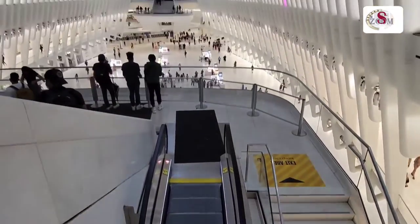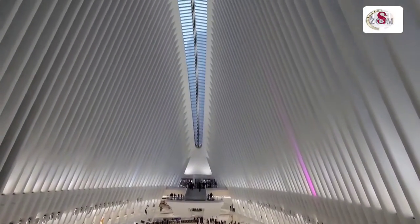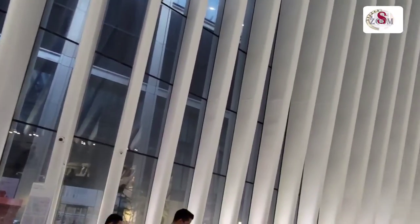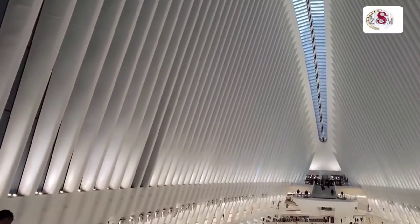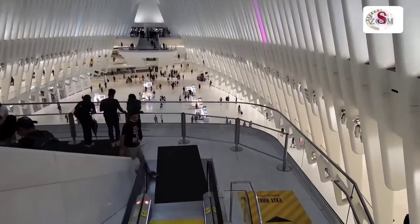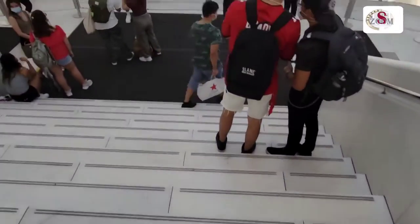This is the Oculus, a transportation hub and shopping mall inside one of New York's most unique buildings. It's an easy stop on your way to the World Trade Center. Before you make your journey to the observatory, you should grab a bite to eat, check out the retail outlets, or simply explore the incredible architecture.